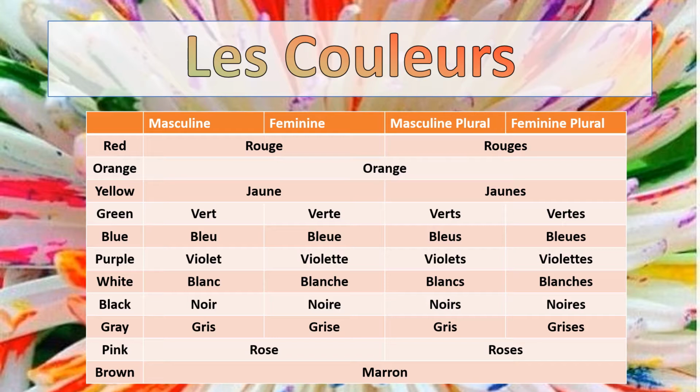Purple, violet, masculine, violette, feminine, with an S in the plural. Masculine plural violet, feminine plural violette. White, blanc, masculine, blanche, feminine, with an S in the plural. Masculine plural blanc, feminine plural blanche.